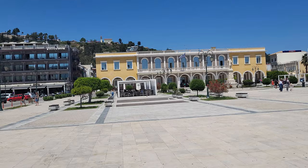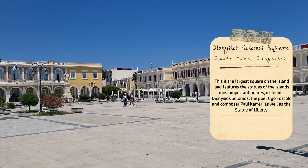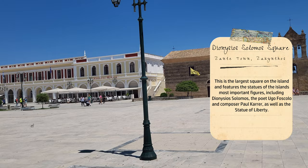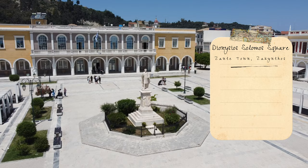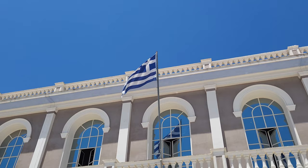First port of call is Dionysios Solomos Square. This is located on the coastal road, which is known as Santa Marina. Basically this leads straight to the square, and this is the biggest square on the island. One of the most popular attractions on the square here is the statue of Dionysios Solomos. This guy is the Greek national poet, who we mentioned before. The statue is right in front of the Byzantine Museum, which is just behind me here.